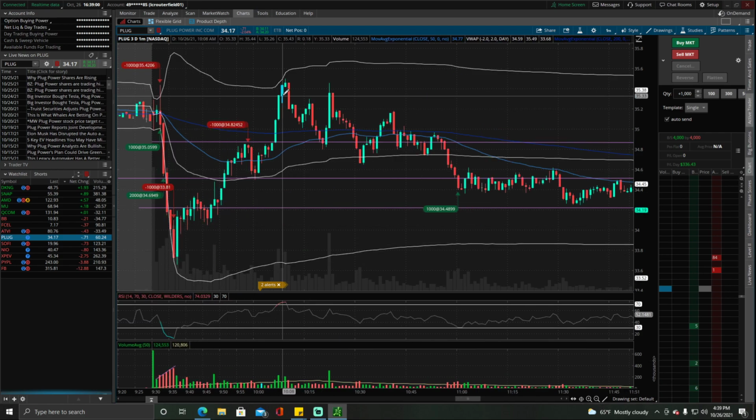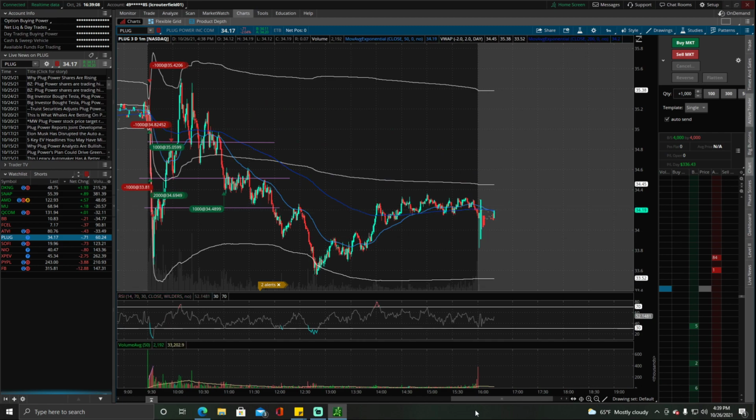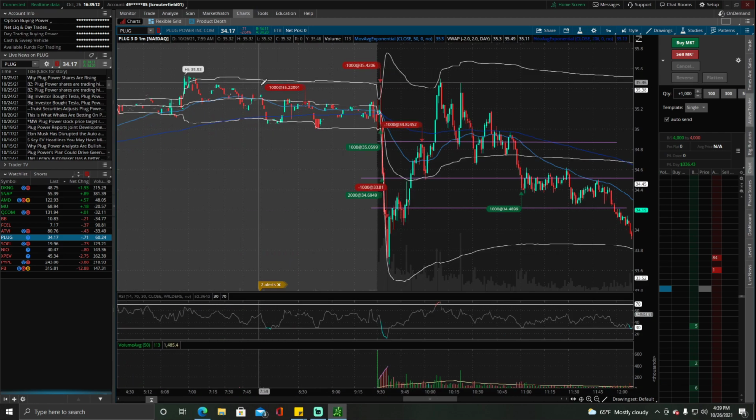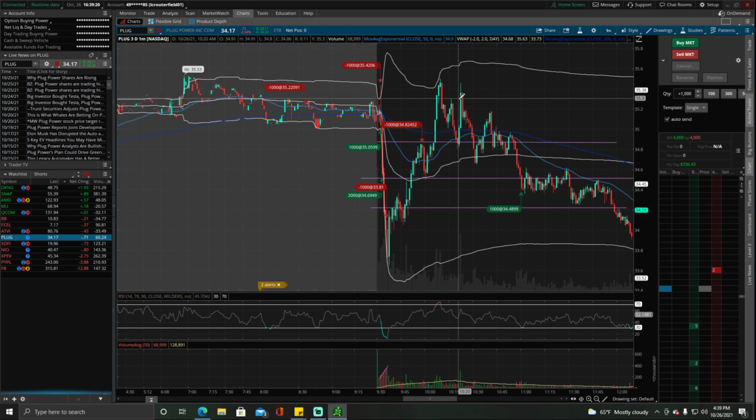So you can see that day traders tried to push this, and we tested our pre-market high, which was 35.53. You can see that we got rejected here at market open, couldn't break our pre-market high, got rejected again, got rejected for a third time. By this point, the bulls were pretty much done. Bears are going to have control of the stock for the rest of the day. So I rode that down and took a little bit of a profit.